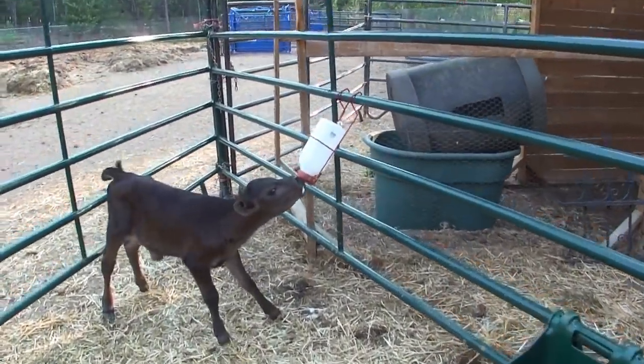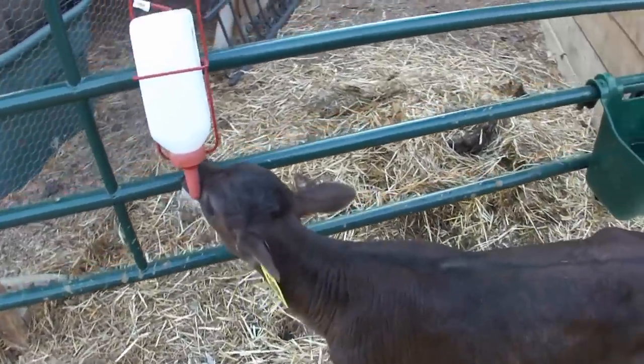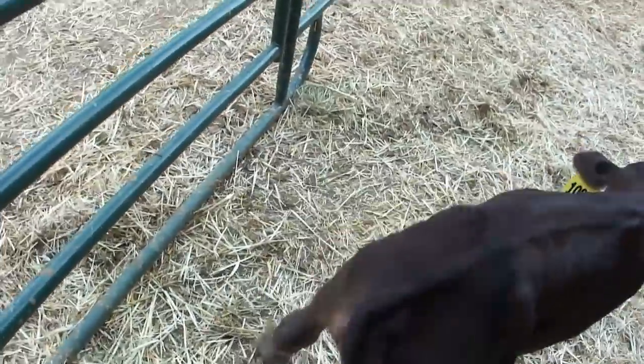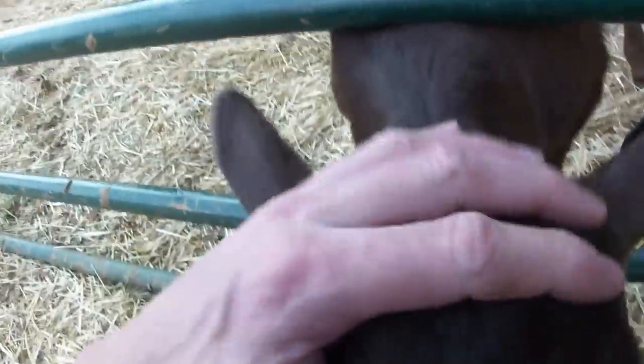So this little baby downed that whole bottle in no time flat. That's pretty funny. I usually try to take the bottle out so they don't beat themselves up hitting on an empty bottle. He's still after me for more. That's all you get, little guy. Oh, he's going crazy. Yeah, he needs to calm down.